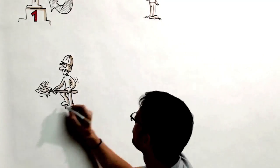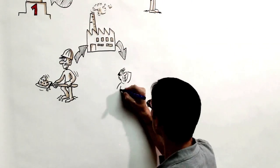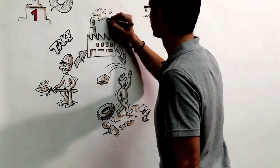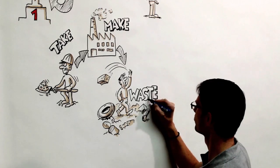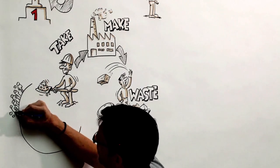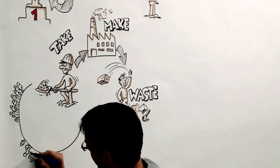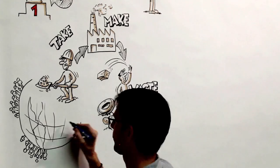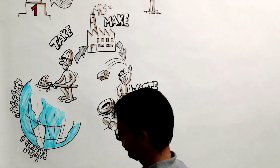Since the beginning of the industrial age, we produce things which end their lifespan on a rubbish dump. The motto is take, make, waste. But if more and more people use more and more products, then eventually we will run out of the raw materials needed to make new products. Already today, we consume more resources each year than the Earth can regenerate.